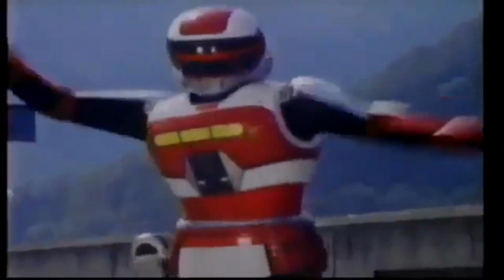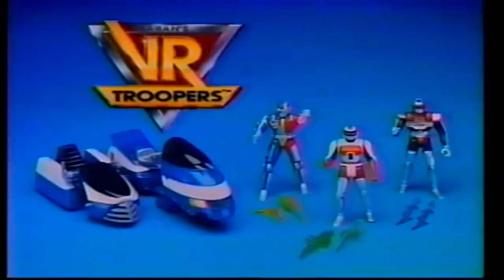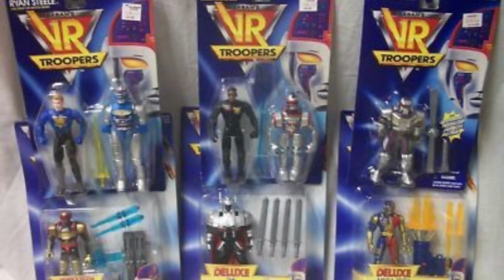that apparently never even showed up on the television show. And to find them now, VR Trooper toys are still very inexpensive. You know, looking at them, I might actually get into this strictly as a collection of something that I've never watched, but just really intrigued with the way the toys look.